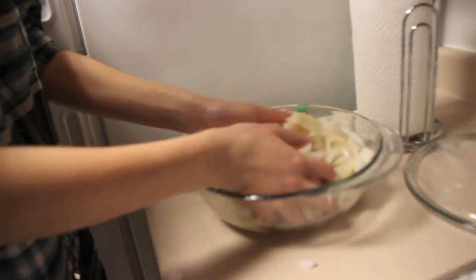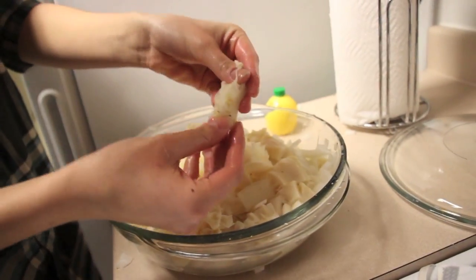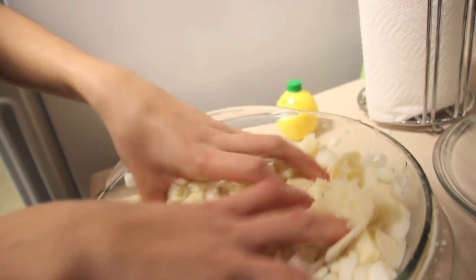It just feels so weird, and here's the tripe. I think, pretty sure this is the inside of the tripe, but.